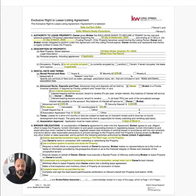I do not pull the credit reports. I have them pull it, but I do want to make sure that the rental reports or the credit reports being pulled are from a reputable source, that there's a score, and that it's recent and up to date. If there's an association application, we do want to find out if there's a fee for applying, and if so, we're going to put that in here as well. Now, some cities or shorter lease terms will require state tax to be paid, so we want to make sure we're putting that in here if that's the case.